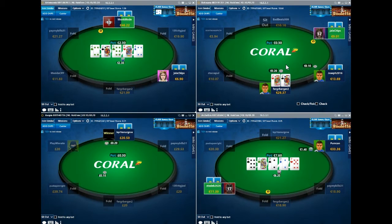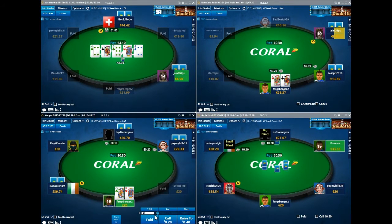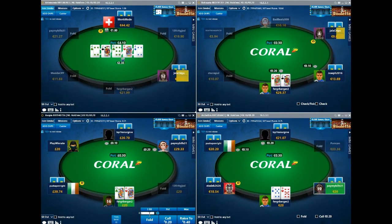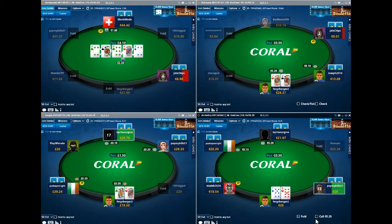Pocket jacks, we are going to be looking to 3-bet for sure. And King Queen offsuit on the bottom left table, we're going to be bringing it in for a raise. The 7-9 offsuit though, not going to be good enough to continue.